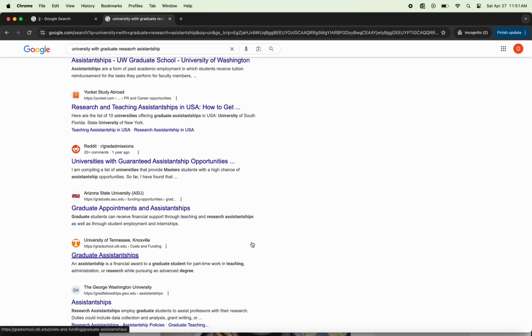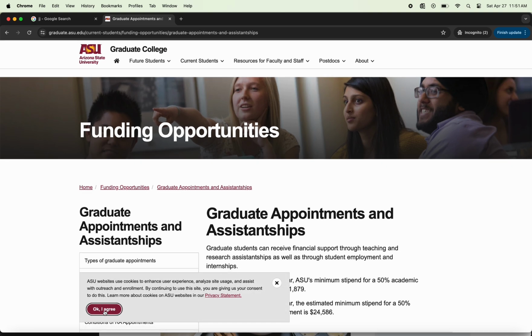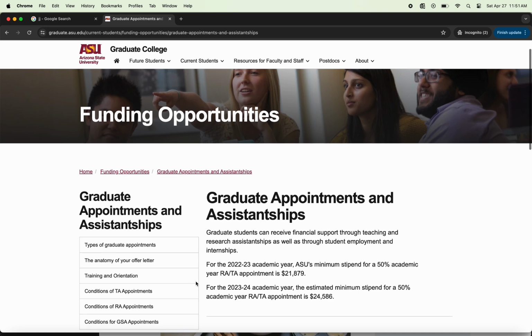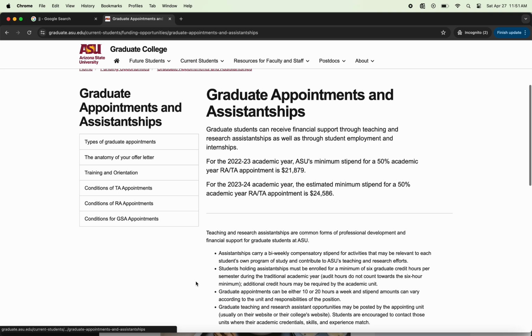So moving on, let's find the next school. ASU, Arizona State University, looks pretty interesting. So for the graduate appointments and assistantships, they have $21,000 for 2020 to 2023 and $24,000 for 2023 to 2024 academic year. And that's the minimum. That's a lot. That's good.